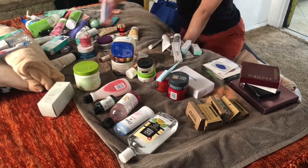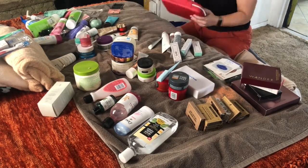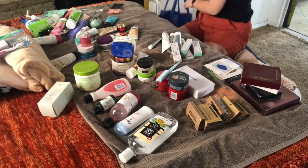Because I have acne-prone skin, I tend to not use very many products on my skin. Regardless, I end up with so many different face masks, so many different facial treatments that I just don't know what to do with.